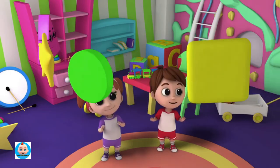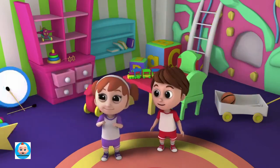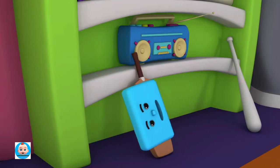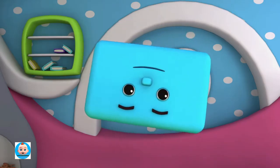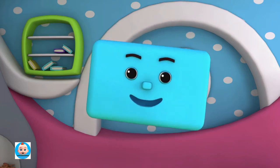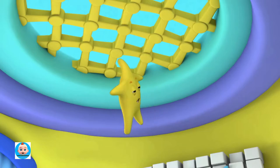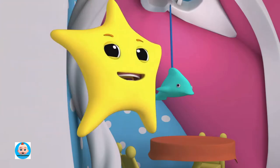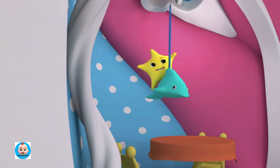Triangle. We're shapes. You can see us everywhere. I'm a rectangle, like a really long square. I'm a star, I'm a star in the sky so far. I have five pointy arms. I'm a star, I'm a star.